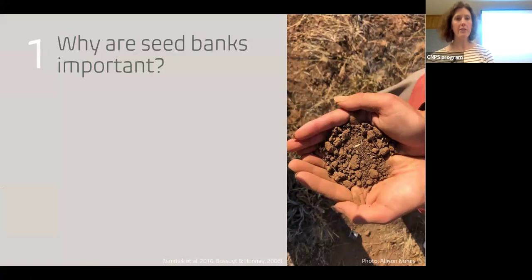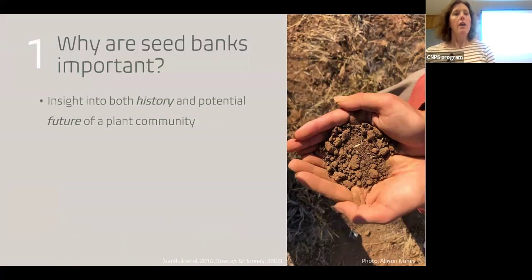Okay, so why are seed banks important? They provide insight into both the history of what was there on the landscape previously, maybe even the past 200 years or more, depending on how long the seeds can survive in the seed bank. And also they kind of predict the future of what's going to be there after the current species that are there die.